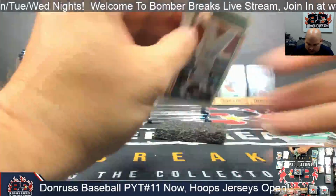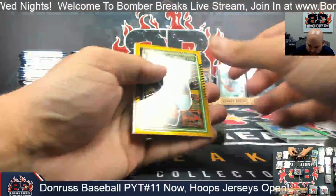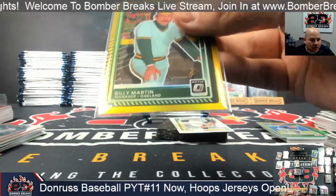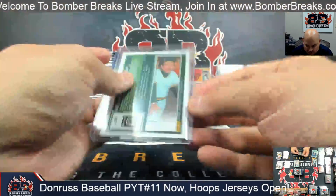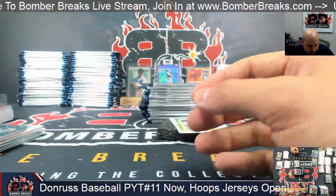Kellen's a pretty good one there for the Dodgers. You got Kendall George out there as well. Not to be the negative guy, but here's a cool one for Oakland. That is Vincent, you picked him out right. It's Billy Martin, the manager. 6 out of 10 on the Billy Martin Gold.